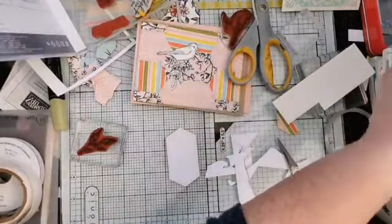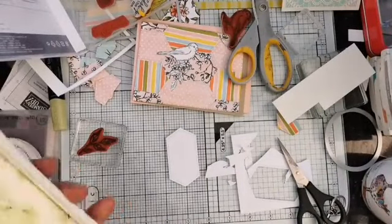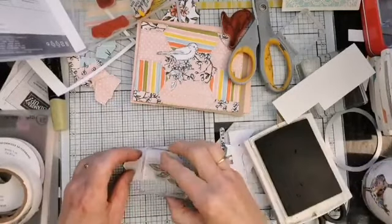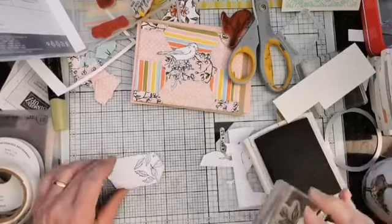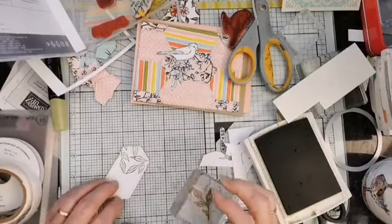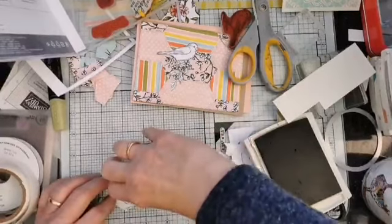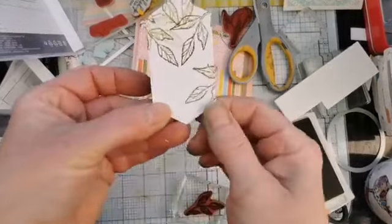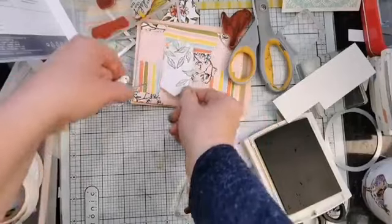Right, I'm going to take some Old Olive. I'm going to stamp some Old Olive leaves in the background here. So just doing some first and second generation stamping.